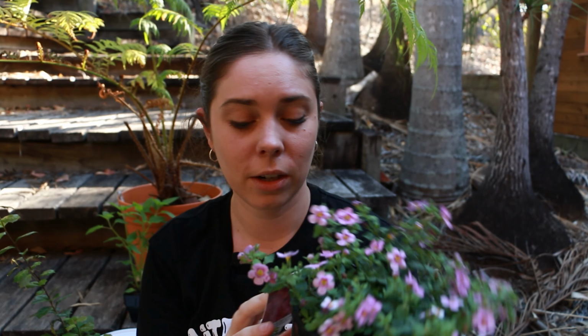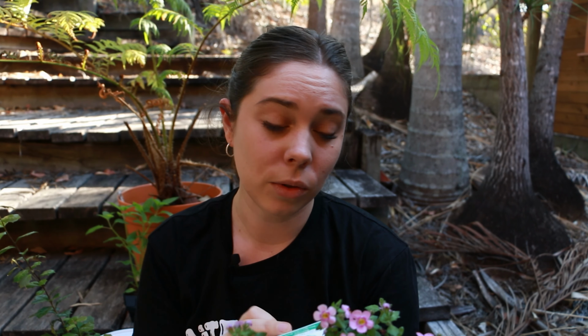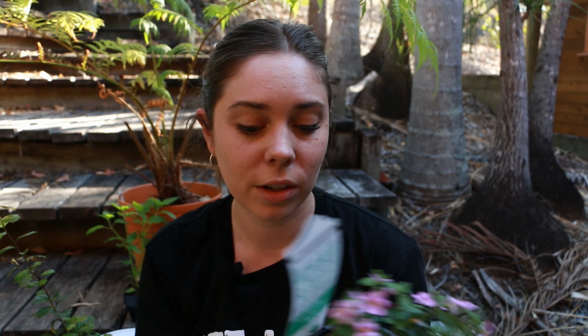so I'm going to try and propagate it. These ones here are just a ground cover, and they've been working in full sun. They also grow well in part shade and produce a lot of flowers. You can have them in hanging pots or just terracotta pots like I do. So yeah, I really like this plant.